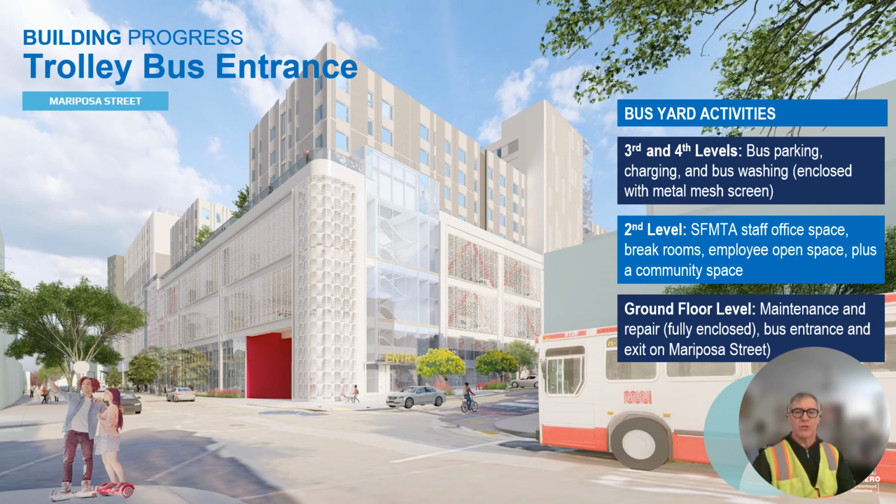The second level of the bus yard will house Muni's training headquarters and offices for SFMTA staff. This level also features a room that can be reserved for eligible community events and meetings. The third and fourth levels will contain bus parking, charging, and bus wash areas. The new yard will be phase 1 of the project and accommodate 54% more buses, which Muni needs for its fleet. It also improves employee wellness by providing more natural light and work areas and dedicated employee outdoor spaces.